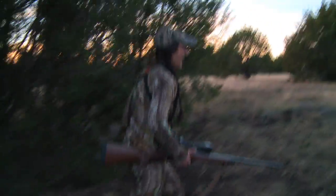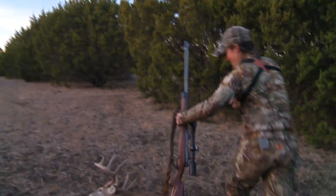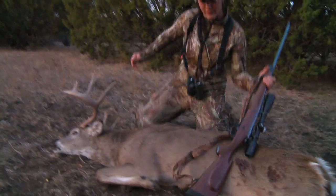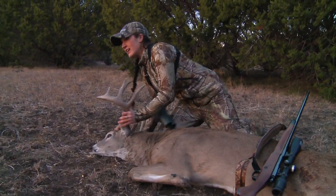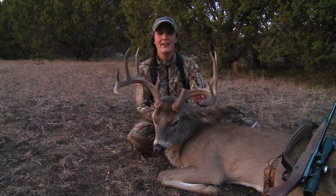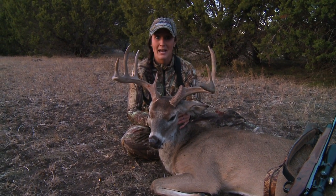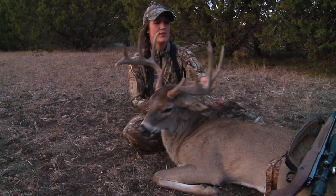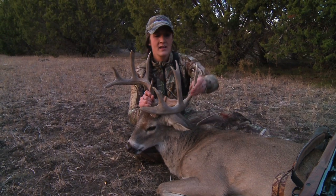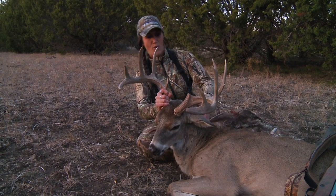Look at this buck. Awesome deer. What a beautiful buck. You couldn't have gotten any prettier light out here right now. We're out here and this buck came right in. We've had a couple of close encounters, but this is just beautiful. He's got great mass. He's got splits here that come all the way through. Looks like just an old deer.